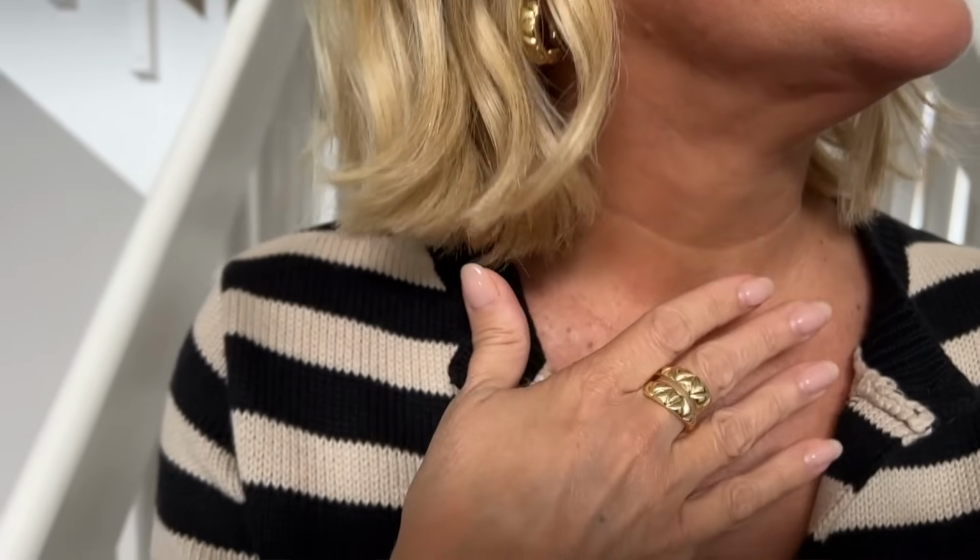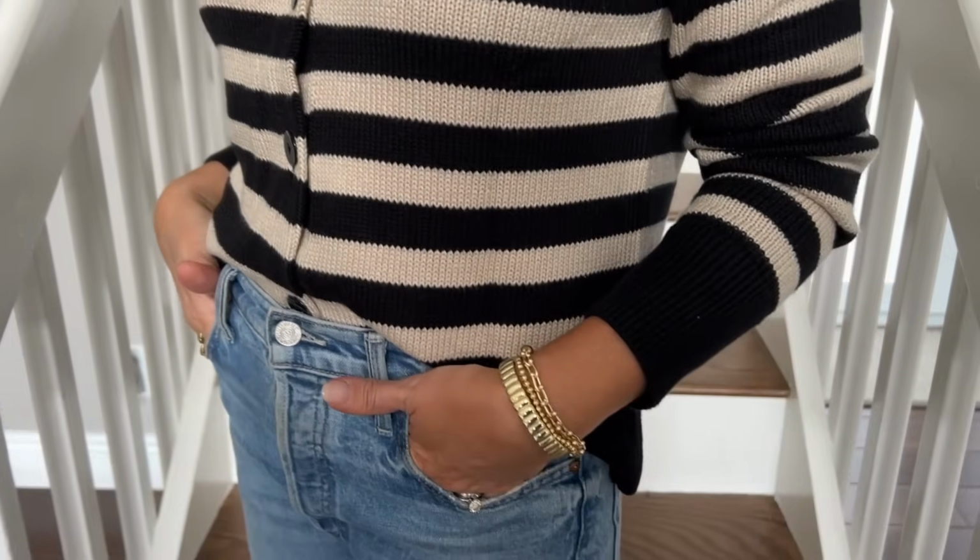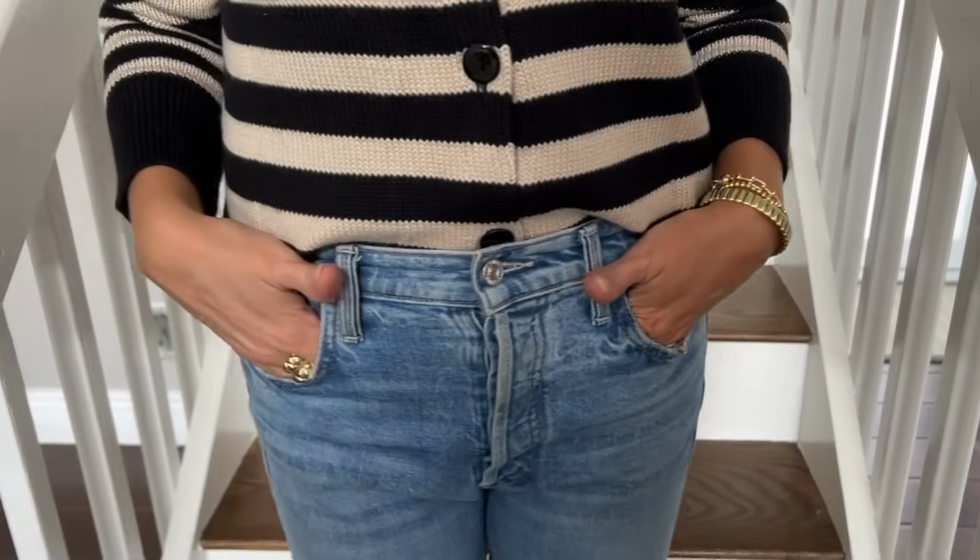And going back a bit to the jewelry, I just wanted to mention I'm wearing all the jewelry again, but this time I swapped out for those little textured hoops that I really, really love, and I swapped out for that little wraparound ring, and of course the bracelet never left my arm with all of these outfits. It's such a great piece.